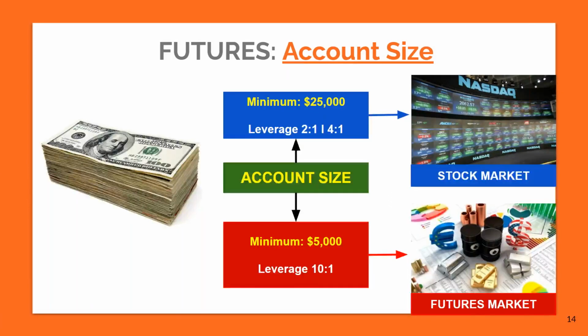So one of the reasons why many traders gravitate towards the futures market is the relatively low startup costs. For example, it usually requires about $30,000 to open a stock day trading account, and you must maintain at least $25,000 to keep your day trading status. Because if you lose a cent, guess what? You're back to the drawing board. You can't day trade anymore.